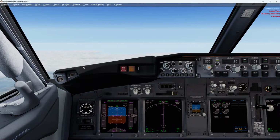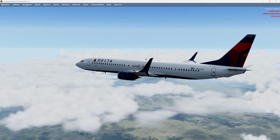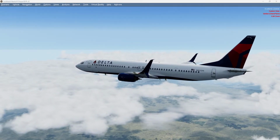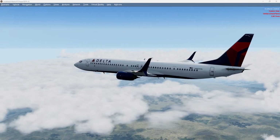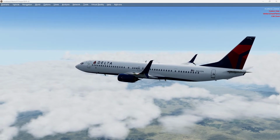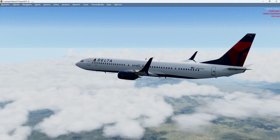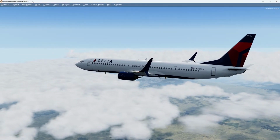So the 1022 descend via the Lehigh 5 arrival. Expect vectors ILS runway 16 right approach. Salt Lake City altimeter 2986. Information Quebec current. Descend via Lehigh 5, and we'll get Quebec. 1013. Also 2462 direct Bubby.